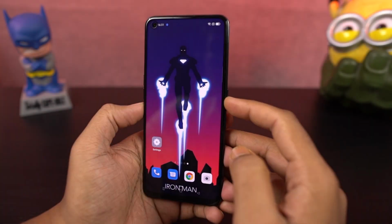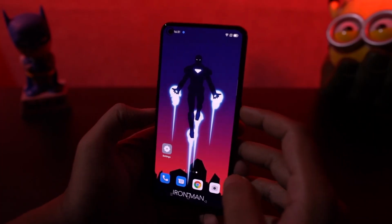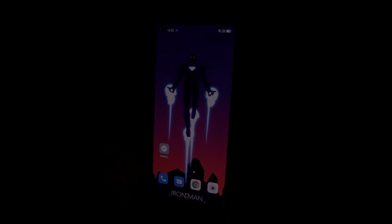Next, we also have the face unlock feature. In good lighting conditions, it is pretty fast. It almost unlocks the phone instantaneously. Even in low lighting conditions, it works really well, almost unlocks the phone in less than a second. In complete darkness, it is still pretty fast, unlocks the phone in about a second. So overall, face unlock works really well on this phone and you can definitely use it.